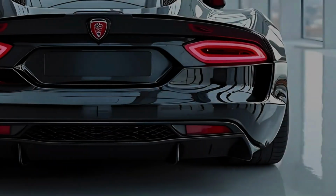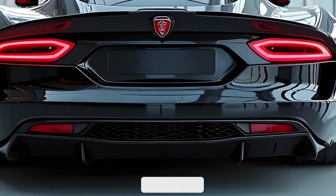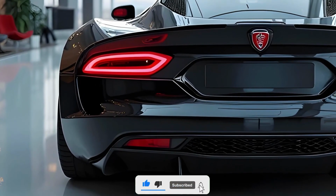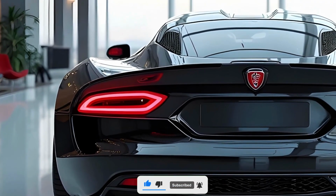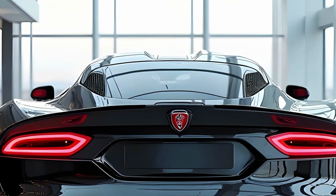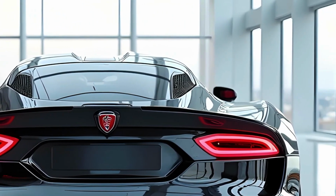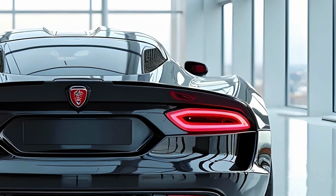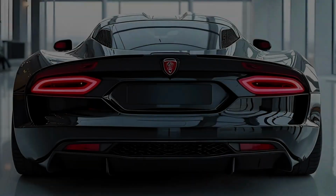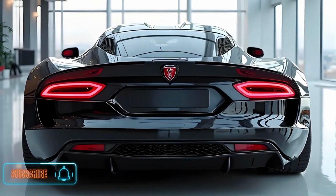Today, we're diving deep into one of the most iconic names in American performance history. That's right, the Dodge Viper is back for 2026. And it's more aggressive, more advanced, and more exhilarating than ever. Buckle up as we break down the interior, the exterior, the performance specs, and of course, the price of the 2026 Dodge Viper.